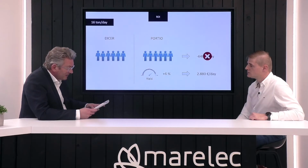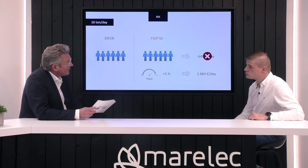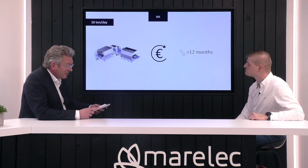Oh, okay. So that's why you can actually see here that the labor saving will be neutralized because of that. So you won't have any labor saving, and the total payback time will be even shorter than 12 months for this case. Perfect.